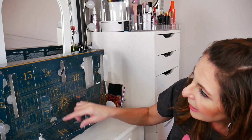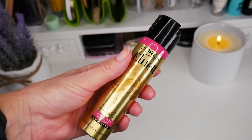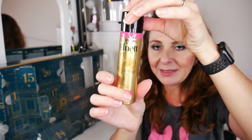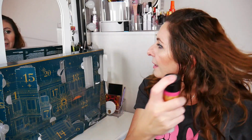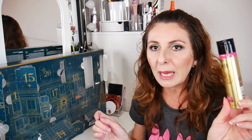Day number 15. I love this. I love this. This is the Elnet Hairspray Intensive Volume. So this is a hairspray and we have 75 milliliters. So this is the second travel size. This is like a deluxe size, really good for travel. I don't know why I sprayed because you cannot tell, but I'm not using so much hairspray, but the Elnet is my all-time favorite.